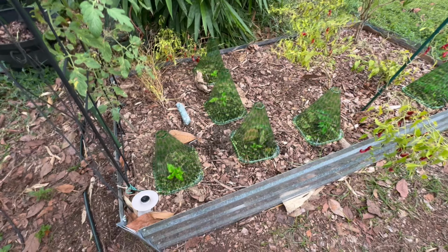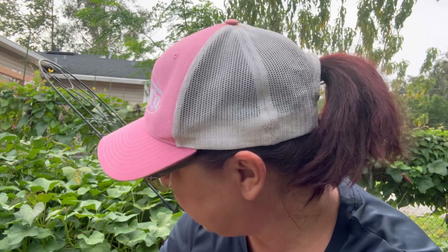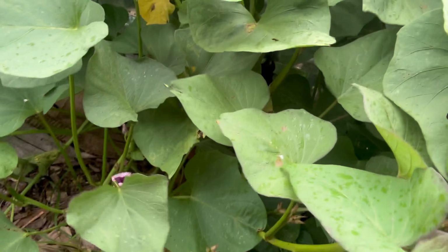Sweet potatoes everywhere over here. So I had so much grass in this bed right here that I put sweet potatoes in there. And now I have no grass in there, but I keep trimming this guy back because he keeps coming out into my walkway. But look at that bed. This is a 6x3. Look at that. Tons and tons of sweet potatoes in there, I hope. I'm only seeing a few flowers. I'd like to see a whole lot more. This is looking a little crazy, but it is.